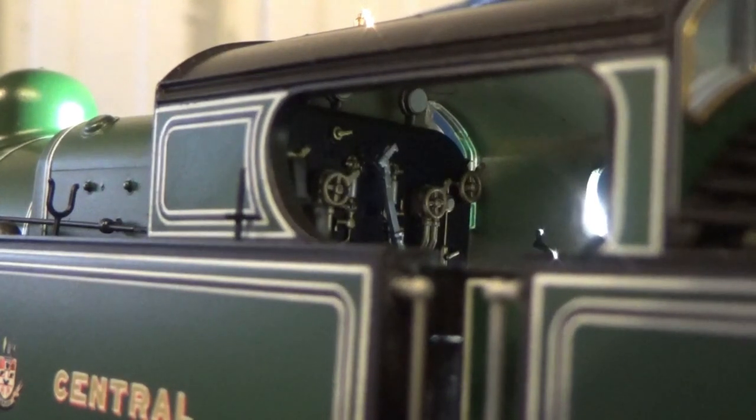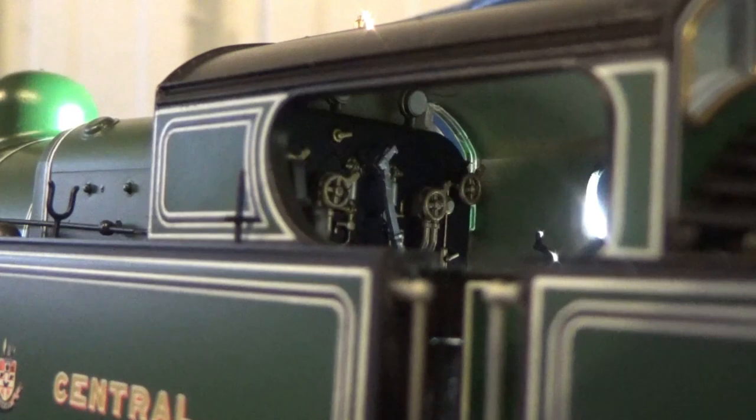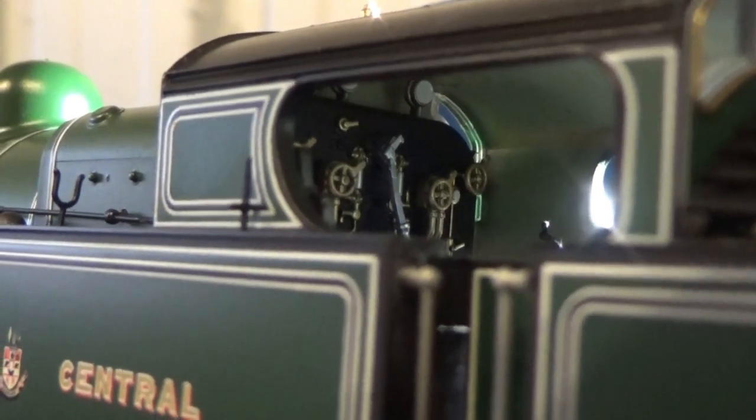I'm having to use the torch on my phone so that you can see it, because without that you can't see any of this detail. But it's all there, it's all picked out and painted, the regulator, handbrake, dials, gauges, etc. It's all been painted and it just looks really realistic.